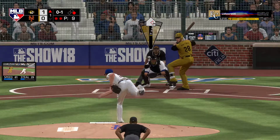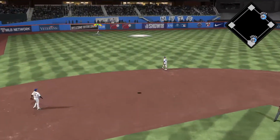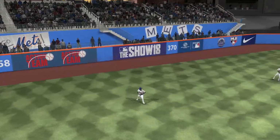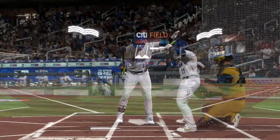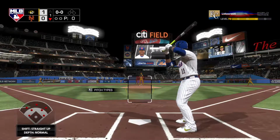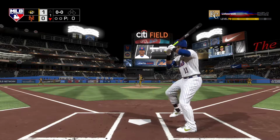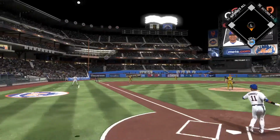Here's the pitch. Fly ball out toward left center field. Ramirez calls for it, and that ends the inning. At the plate, Jose Ramirez. He'll lead things off here in the bottom half of the first. Left fielder, Jose Ramirez.